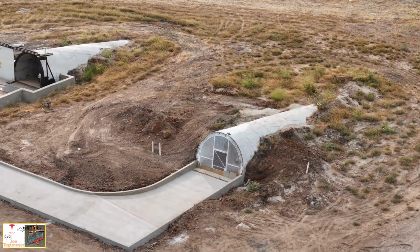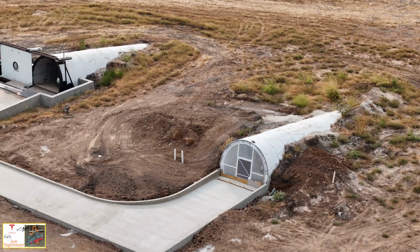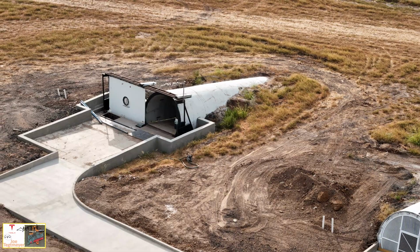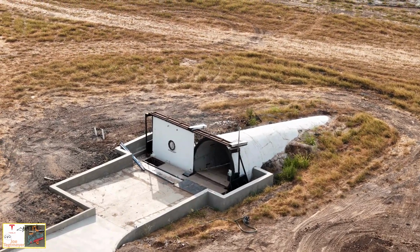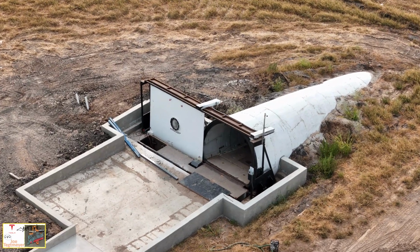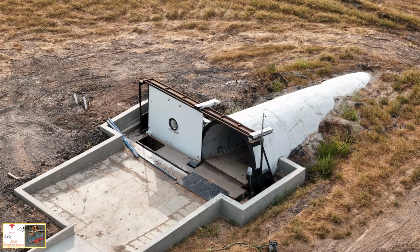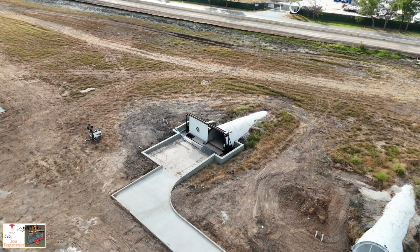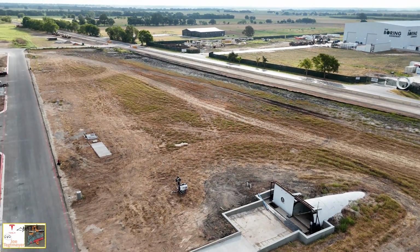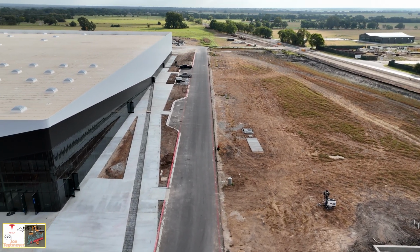Now I'll give you a closer look at the two boring tunnels. Again, the one on the right, you can see it's got kind of a fence to keep animals out. This is the one that connects over to the Boring Company, and it's just for pedestrians. And then this one here is the Hyperloop test facility, and you can see it's got that door. It slides on those rails. The concrete around here has been added since the last time I was here, kind of that drive path connecting the two tunnels.